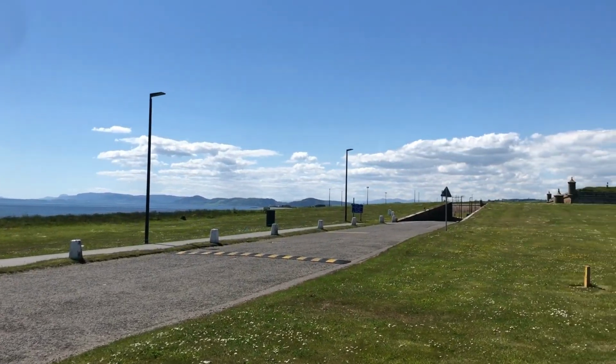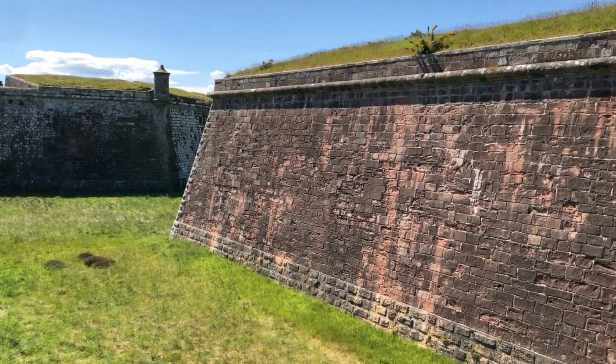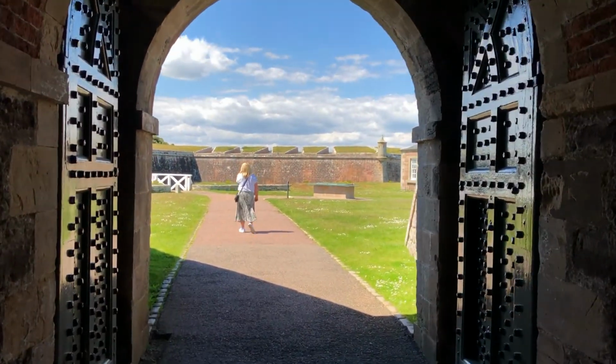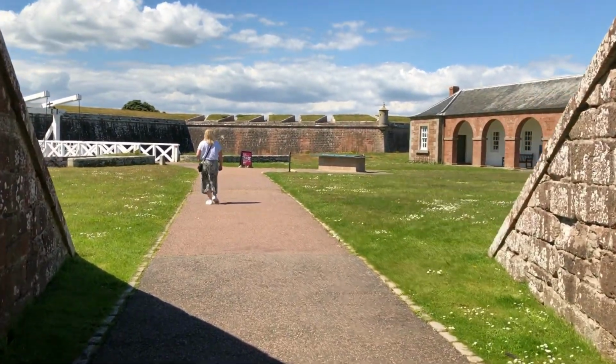Fort George is situated at Ardersier, 11 miles east of Inverness. We first went to Fort George on a dull drizzly day just for something to do. I expected a boring afternoon looking at old ruins and plaques. I was completely mistaken.